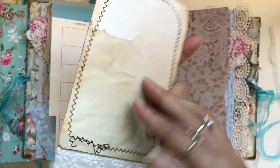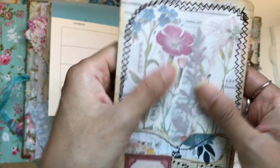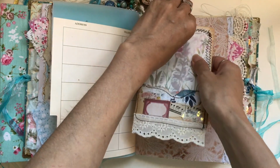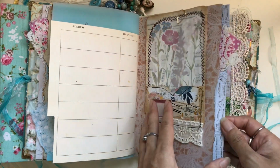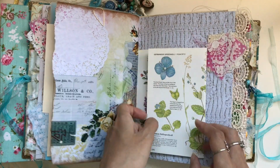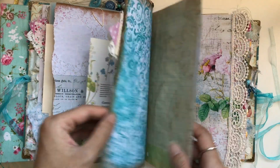I think she has a video on how she does this too. That is so cool. And there's a pocket there. Oh, look at that. So yeah, I love that. It's a blank journal, but she gave some interesting things here and there. And she also added the ephemera pack. So thank you so much, Martyna.